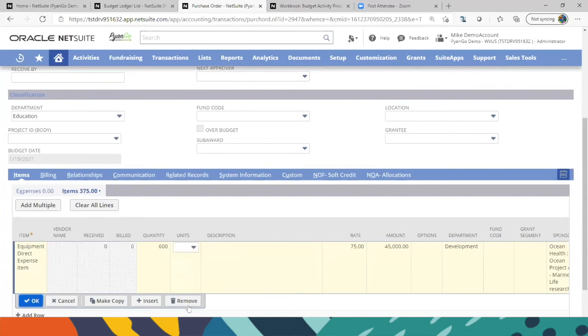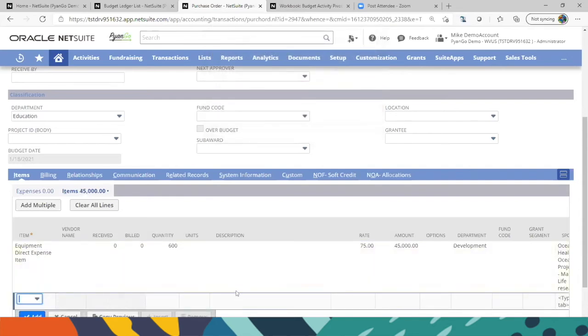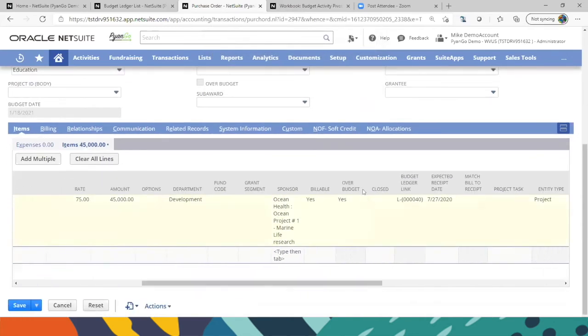And then when I press OK, this is my real-time budget check. So again, this is happening and looking up against that data. What is the remaining amount? So that's that 6,635 that's remaining, and it tells the user the specific account, department, project combination that is involved in this particular budget check. Right now, I've set this up in a warning mode. So what I've done is I've marked the transaction as being over budget.